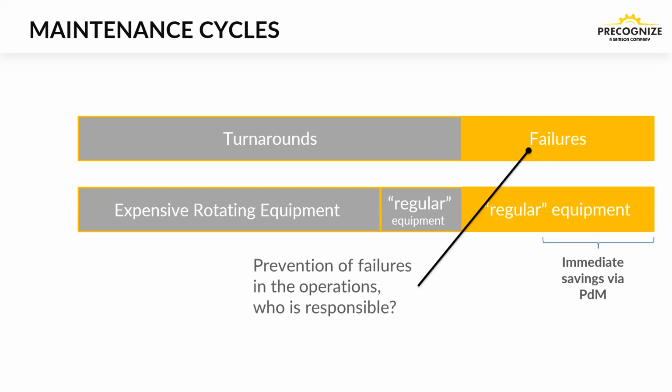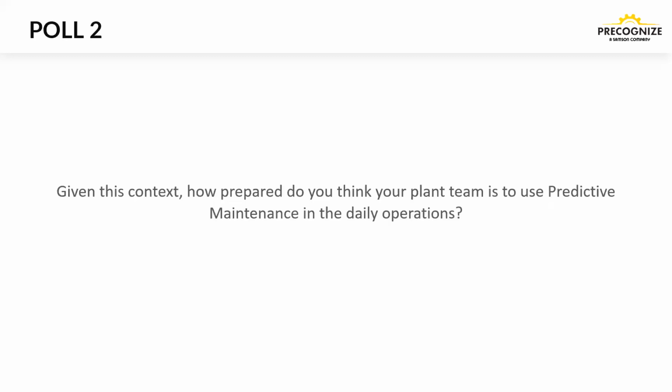And that brings us to my second poll question. Given this context, where you can see that most of the time it's reactive to actual problems instead of reacting to the software showing there will be a problem, how prepared are you and your team to use predictive maintenance in such an environment?